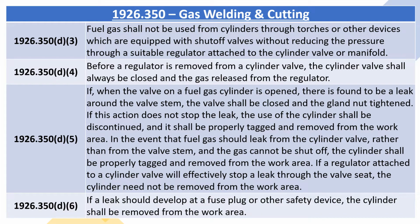1926.350(d)(3): Fuel gas shall not be used from cylinders through torches or other devices which are equipped with shut-off valves without reducing the pressure through a suitable regulator attached to the cylinder valve or manifold. 1926.350(d)(4): Before a regulator is removed from a cylinder valve, the cylinder valve shall always be closed and the gas released from the regulator.